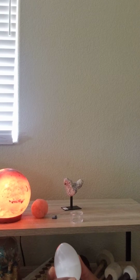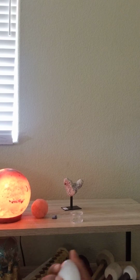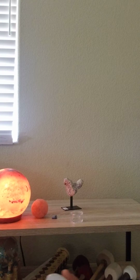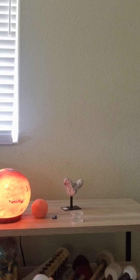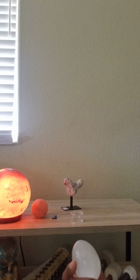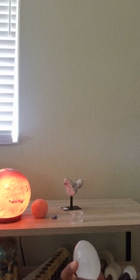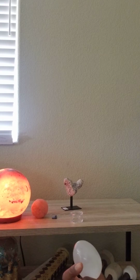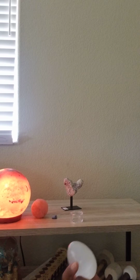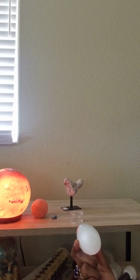I wouldn't use water. If you do use water, wipe it down real quick and then dry it off immediately, because the way it's made is from water. So you don't want to soak it at all in water. Okay, it's known for protection and good luck. It has a very powerful vibration for cleansing other stones. So I always teach in my stone workshops that this cleanses other stones.